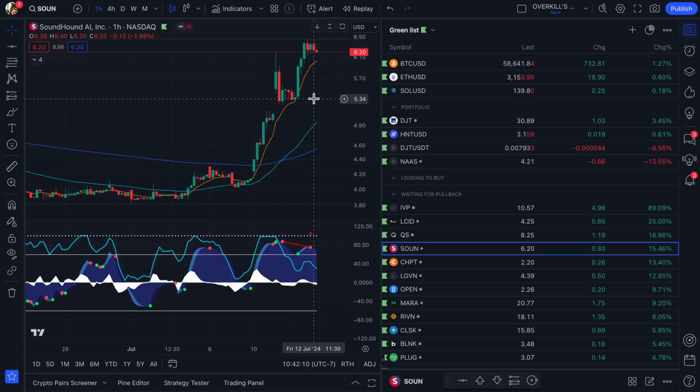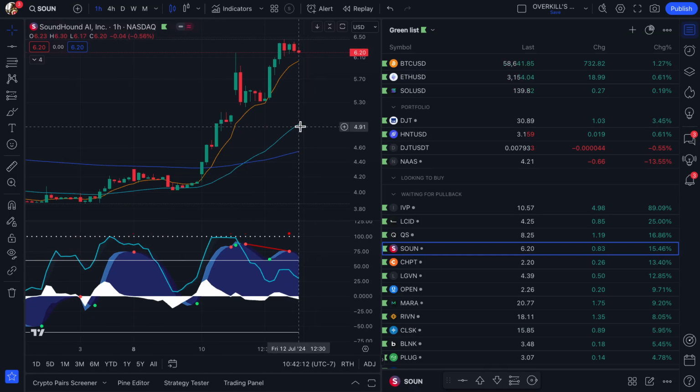But these moving averages are very important to pinpoint and snipe our entries, right? As traders, we are snipers, folks. We're up on the mountain, okay? Sniping, folks, using these red and green dots to snipe our entries.